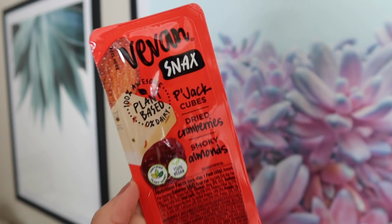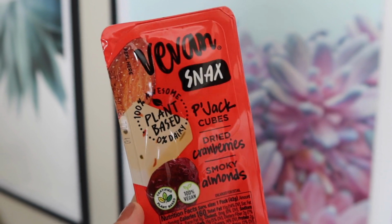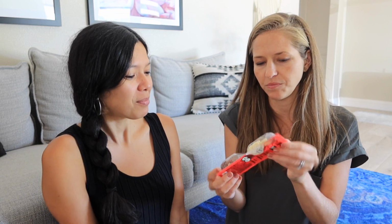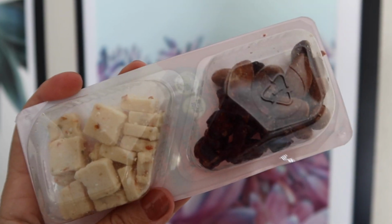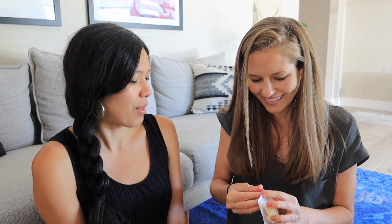I was blown away. Given I haven't been in Sprouts for a year before this visit, there was a whole cheese brand I had never heard of before, and it is called Vevan, and they had shreds, they had slices, they might have had blocks. I'm not sure. But it says 100% awesome, plant-based, 0% dairy, and they also have these little snack packs, which is something we'd never seen before, so we thought we'd try these, but it's our first time trying this cheese also. When you said 0% dirt, I thought, that's a weird thing to say. Did I say that? 0% dairy.